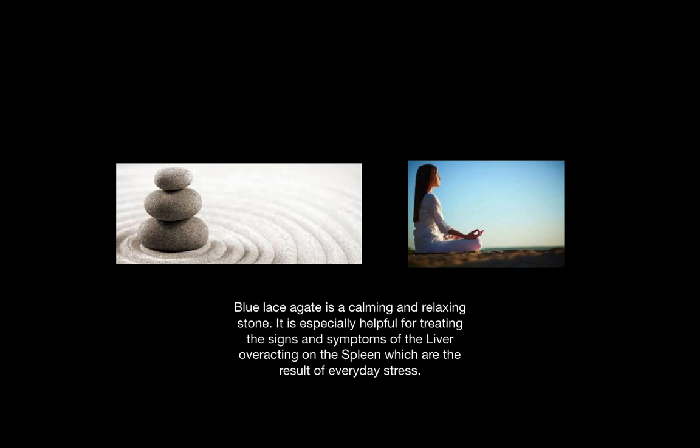Blue lace agate is a calming and relaxing stone. It is especially helpful for treating the signs and symptoms of the liver overacting on the spleen, which are the result of everyday stress. The liver is the meridian most responsible for our emotions, and when it goes out of control, which can happen easily, it rebels in many different directions and affects many different organ systems and meridians. But it primarily affects the spleen.